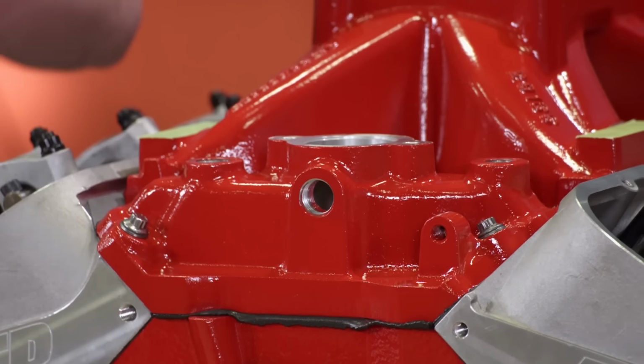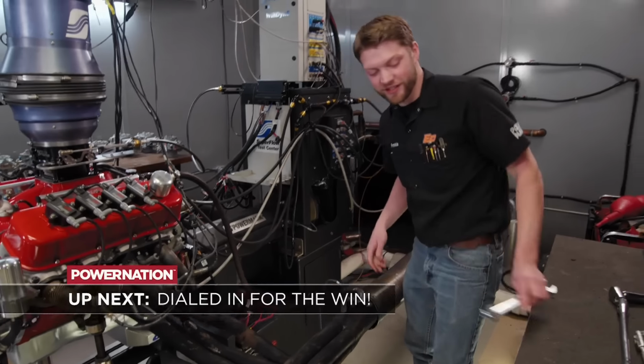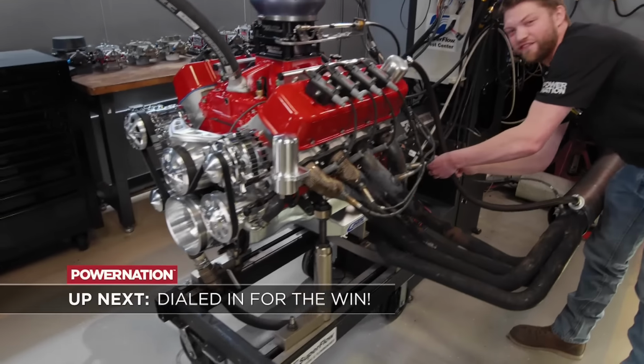Coming up, we get our 632's EFI system wired up to fire up.